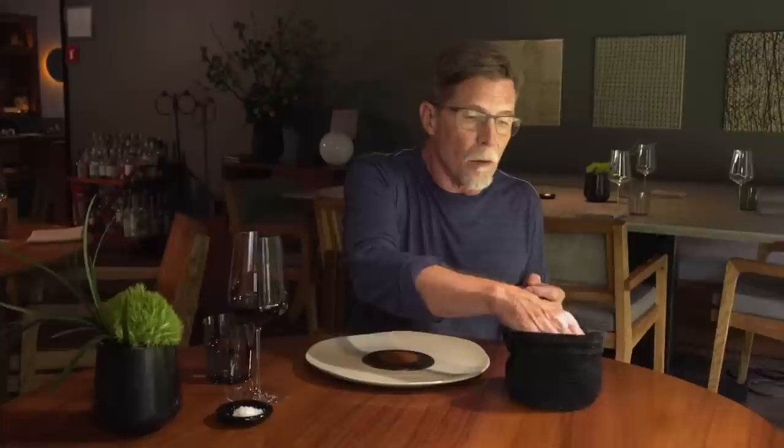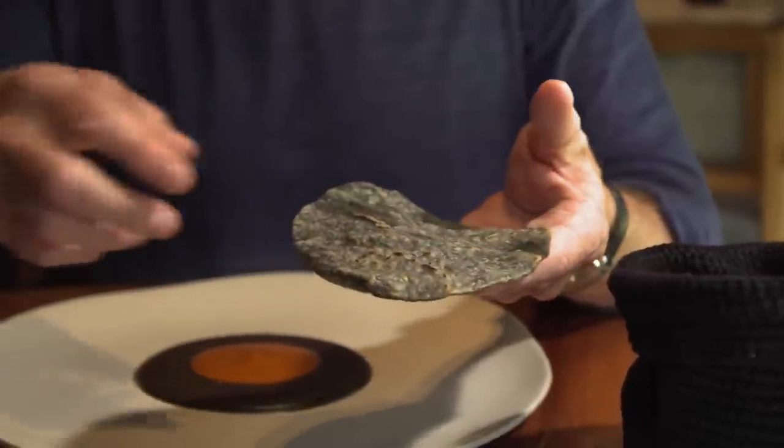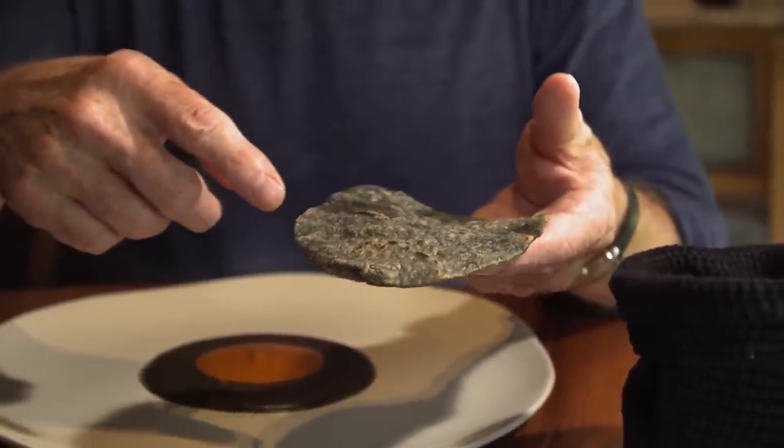At the table, there's no silverware at all, only beautiful heirloom organic corn tortilla here to use as the utensil to scoop into this mole. This is the essence of Mexico for Enrique Olvera.